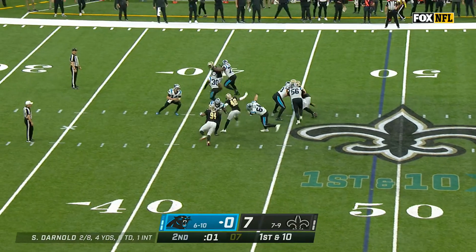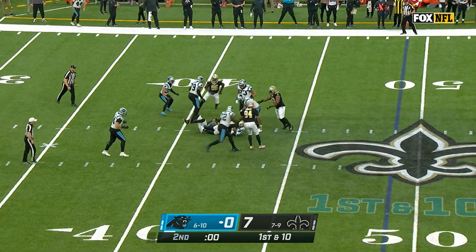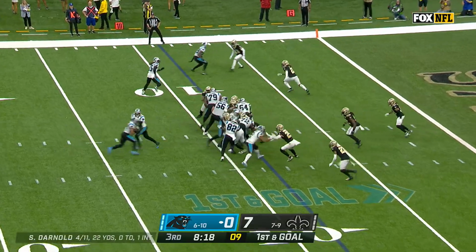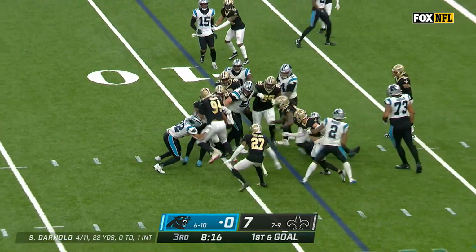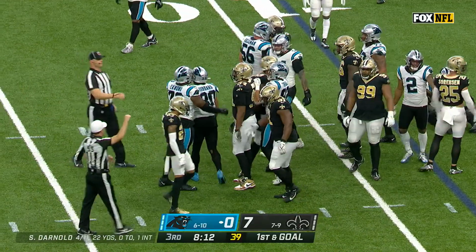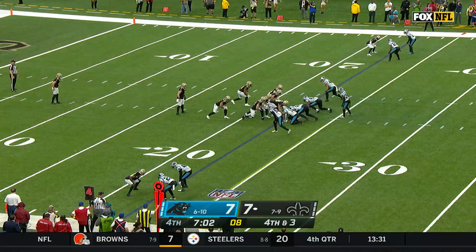So a house money down here for Sam Darnold, and down he goes. It's a major run in this finale. It's a first and goal carry, and that's going nowhere. Cam Jordan loves the sack total, but he'll take a tackle for loss.